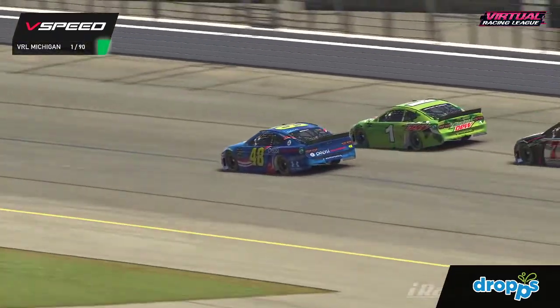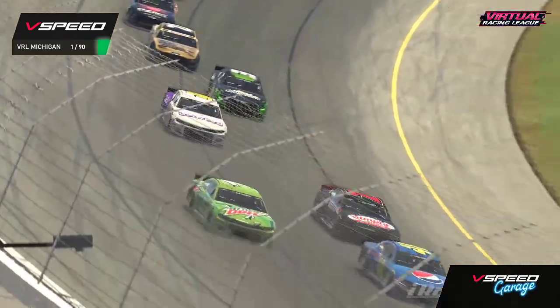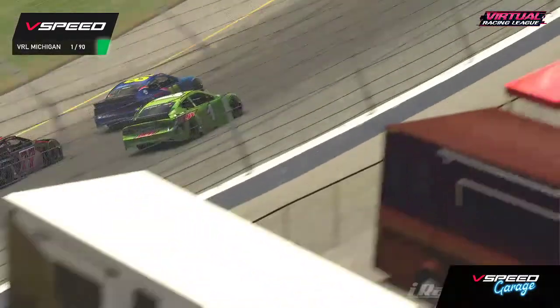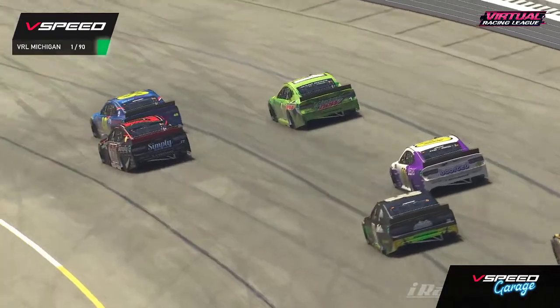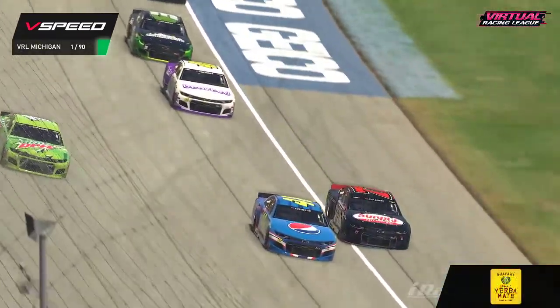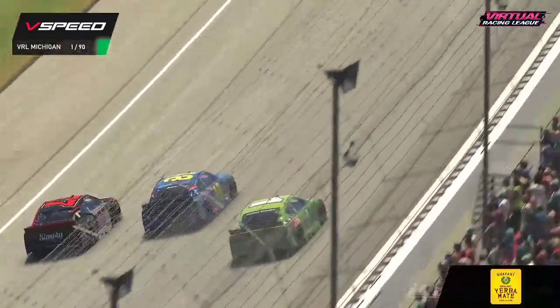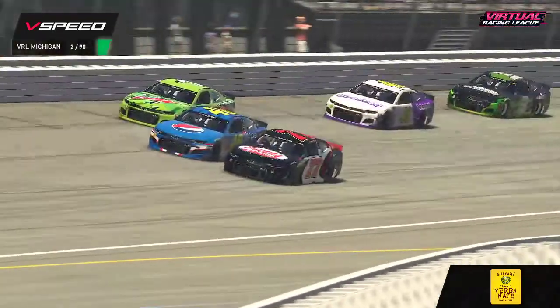Down the backstretch here, already a move to take the lead away. Jeff Wright looks to the inside, and he's going to make his way right on around Taylor Butcher Benjamin. But here comes Adam Cabot, going to try and make it 3 wide down the front straightaway. Can he get to the start-finish line first? He will not. It is Jeff Wright leading lap number 1 of the season here.